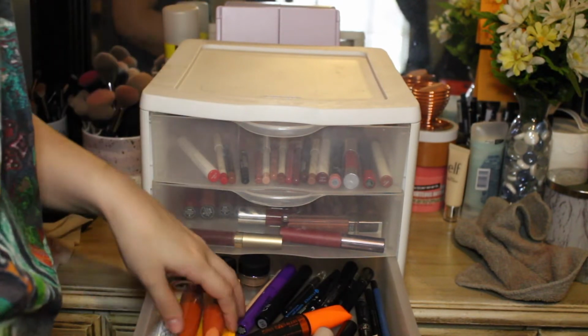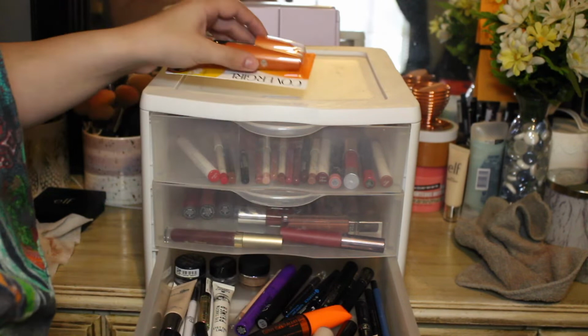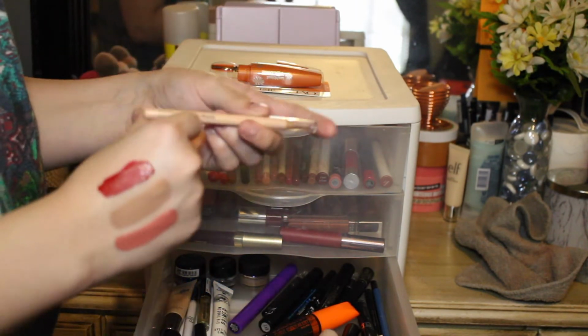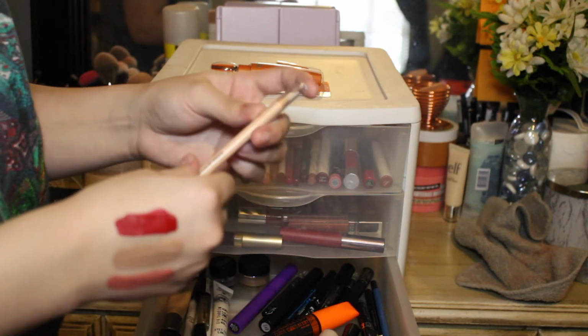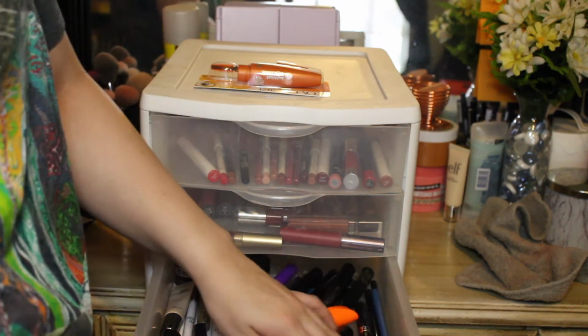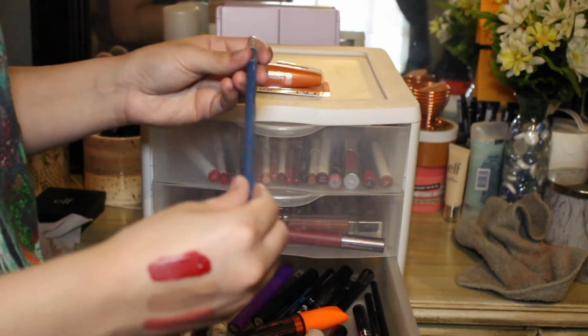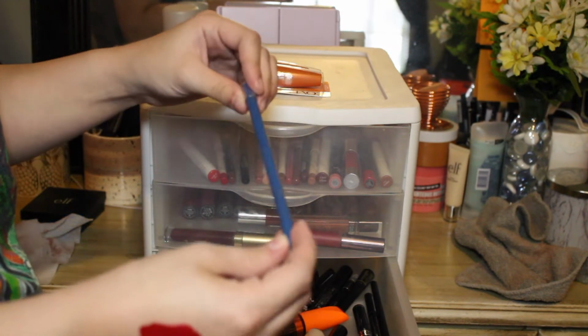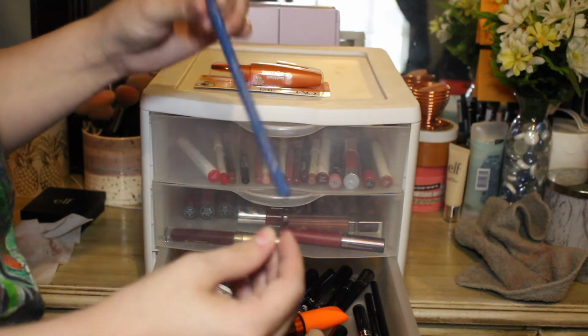So first thing that's going to go, this is not going to go because it's new, is this. This is the Ulta Concealer Pencil. This is just 30 years old, so I'm throwing that away. I don't know why I bought that. This is also going to go. This is the Wet n Wild Color Icon Kohl Eyeliner. Not because it was bad, but because I will never use it again because it's so old.